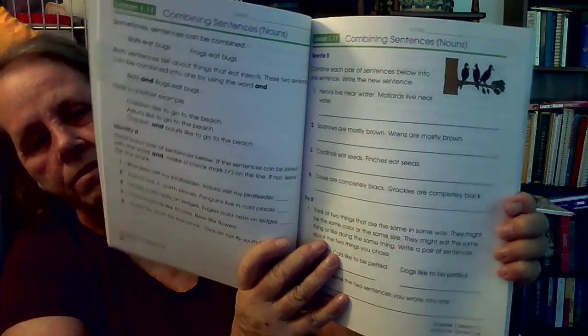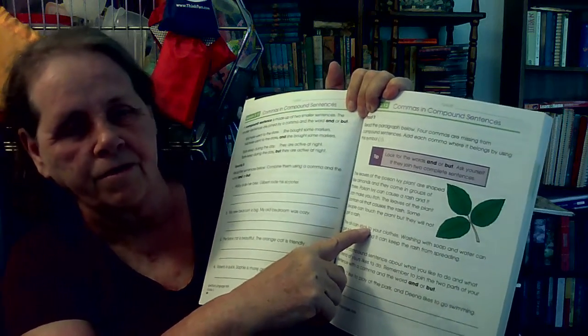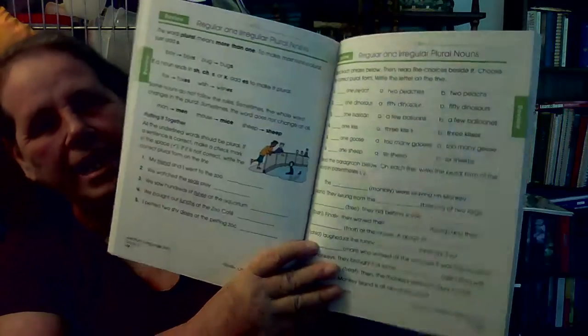She is also using the language arts book for grade 2. And here's one where they combine sentences using nouns. Commas and compound sentences. And I like it because they still have little excerpts that tell them different things that can be counted towards science or history and things like that, or towards reading comprehension. Irregular verbs such as has and have. This is a review lesson towards the back of the book on regular and irregular plural nouns. So you kind of get an idea. Just want to make sure everything's covered before we move on to the next grade.